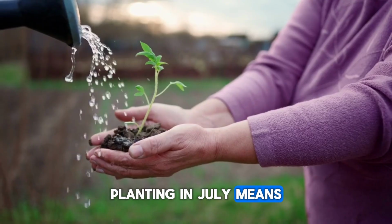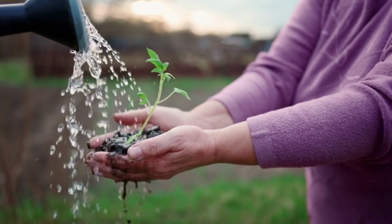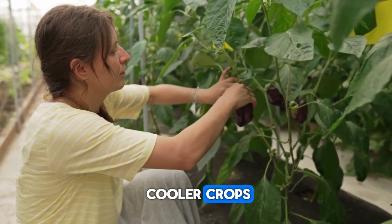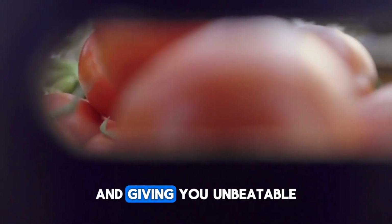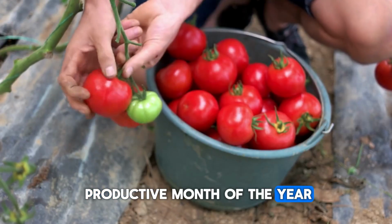Planting in July means quick germination, rapid growth, and fewer issues with disease. You also avoid the spring rush and pests that attack cooler crops. Plus, many of these vegetables will be ready just in time for your late summer meals, saving you money and giving you unbeatable garden fresh flavor. With the right picks, July is your most productive month of the year.